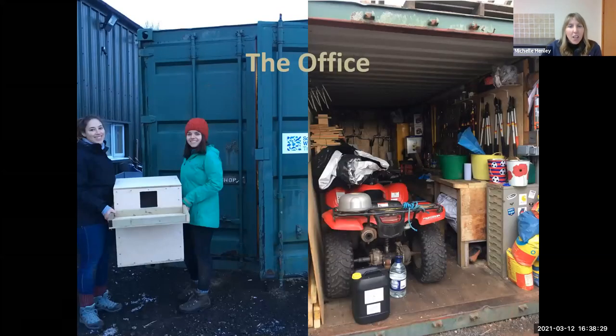So what's in an average day as a reserves project officer? Well, I check the weather a lot and plan my days and weeks ahead, but that is always open to change depending on the weather report. So I arrive at my office. This is my workshop where I keep all the tools and equipment that I need for work on our reserves. And I load up the vehicle with what I need for the day ahead.